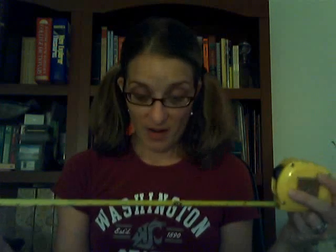I also have, pardon the reach, a tape measure. It's right-handed, which means that if I want to use it the way I would use it, I have to read the numbers upside down. Those of you who know me know that it doesn't matter if the numbers are upside down or right side up. I'm going to get them wrong because numbers and me, we just don't get along very well.